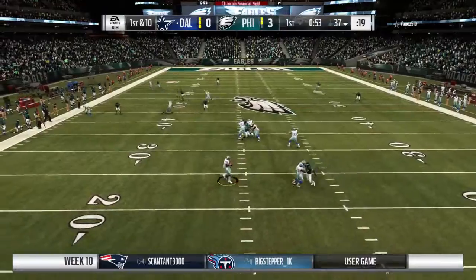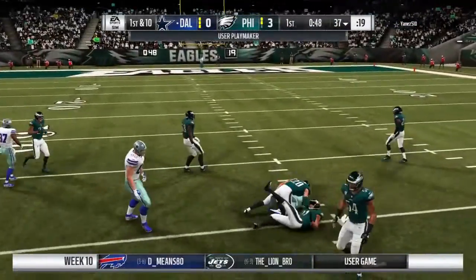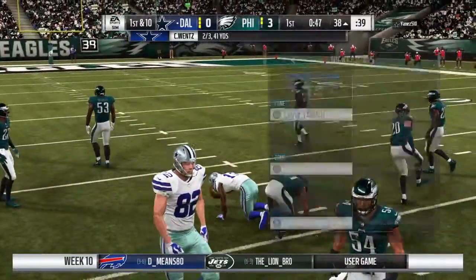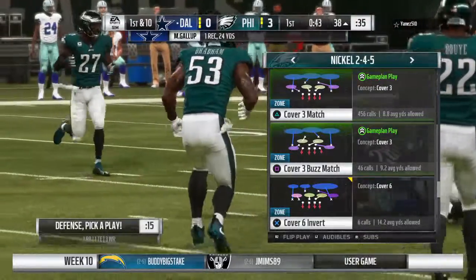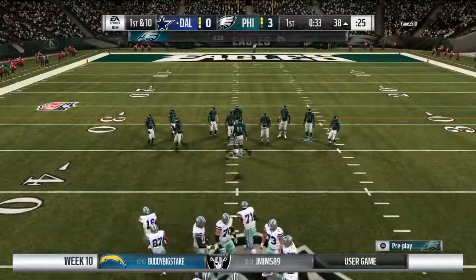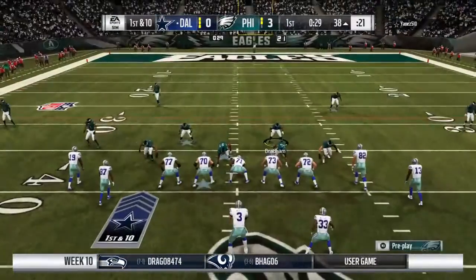Wentz. On the left side, Gallup's got it. And able to rip off a big chunk of yardage before being dropped inside the 40. That one goes for 24 yards. So here's a 1st and 10 at the 38.